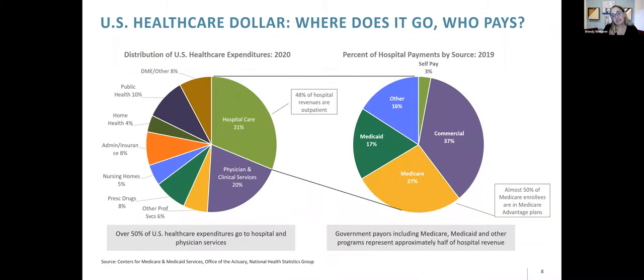And where does the healthcare dollar actually go? It relates in a way to that image that you just saw. On the left, you can see that only 30% of the healthcare dollar actually goes to hospitals. The rest is going to physician services and to medical equipment and nursing homes and home health. And even within the hospital, about half of their revenues are outpatient.